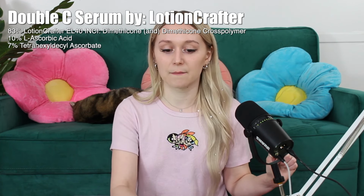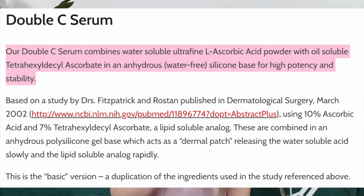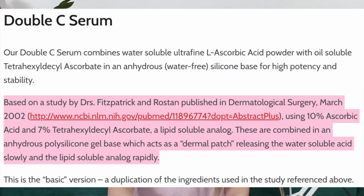LotionCrafter also mentions: our double C serum contains water-soluble ultra-fine L-ascorbic acid powder with oil-soluble tetrahexyldecyl ascorbate and an anhydrous, water-free silicone base for high potency and stability. Based on a study by Dr. Fitzpatrick and Rostan, I don't know if I said your name right, I'm so sorry, published in Dermatological Surgery, March 2002, using 10% ascorbic acid and 7% tetrahexyldecyl ascorbate, a lipid-soluble analog, these are combined in an anhydrous polysilicone gel base, which acts as a dermal patch, releasing the water-soluble acid slowly and the lipid-soluble analog rapidly. I'm sorry if that was confusing, but basically what you need to know is that this formula has been studied and proven and shown to be a stable vitamin C formula.